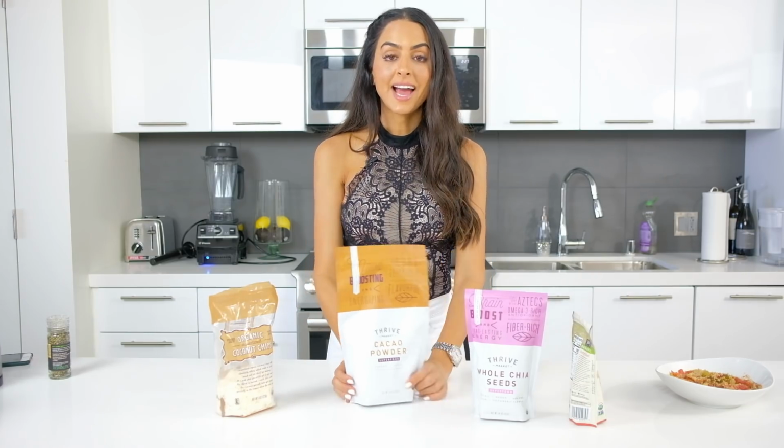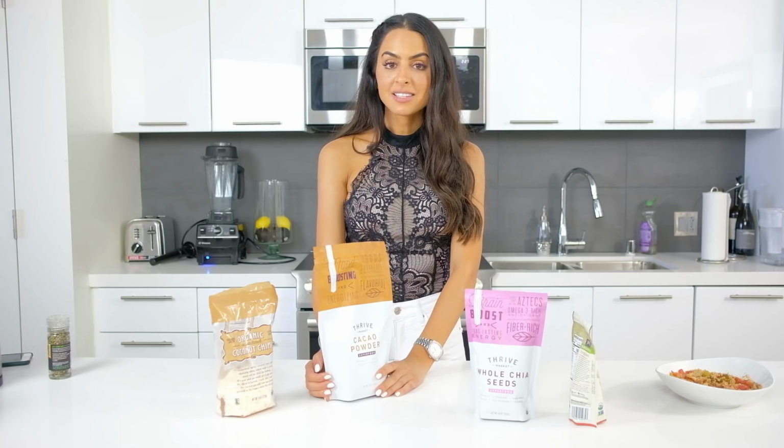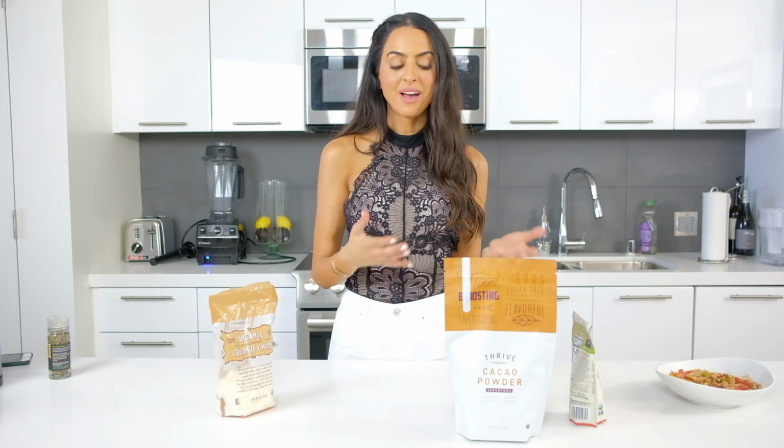I love adding cacao because cacao is one of my favorite ingredients in the world. Very high antioxidant profile. Literally, it has a chocolate taste. So what could be better than that? It's naturally unsweetened. This is like the most pure form of chocolate. So when you add this, the almond milk and the cacao, then you can add a little bit of sweetener. You'll see in that video, and you'll have your chia seed pudding.